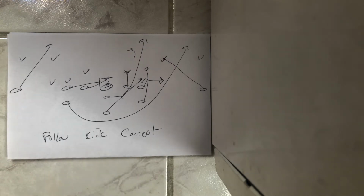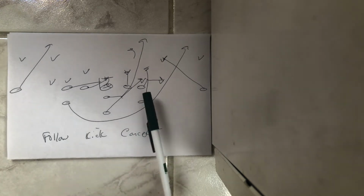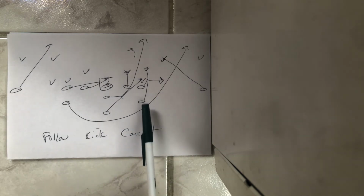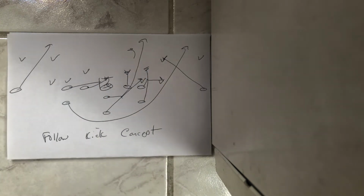The follow kick concept is the B-back to the kick number one. He's going to put his helmet to the left, his forearm to the right, drive him out of bounds. The tackle's going to fan the C-gap player, as I just said. The A-back is going to step with his inside foot, and he's going to block the mic to the free safety.